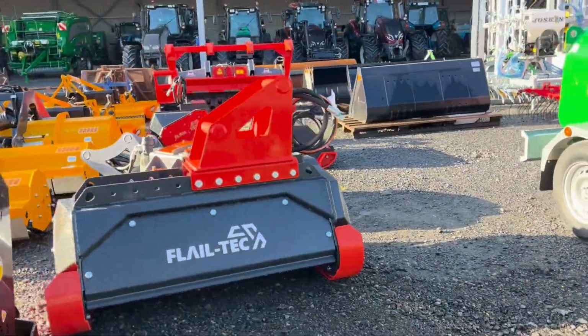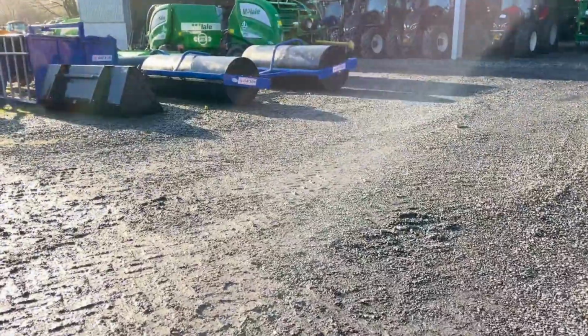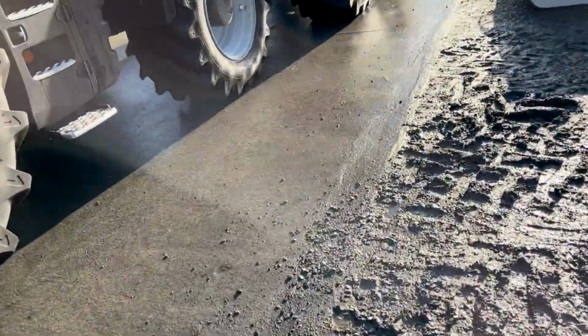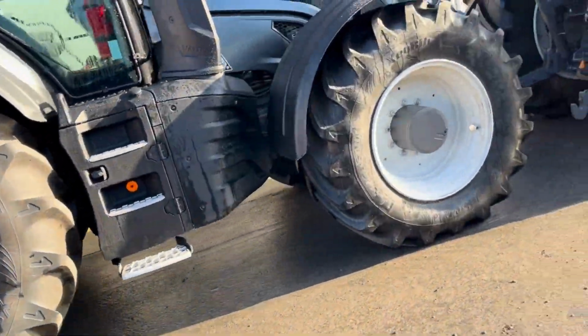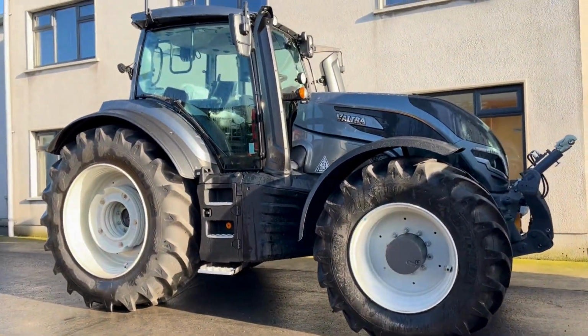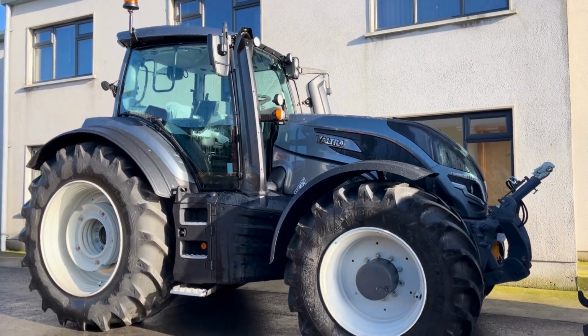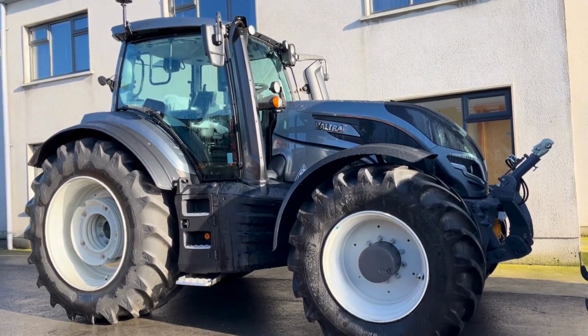We have a big setup for flail tech down there as well. I think we have 6 flail tech machines, all different sizes. And these are 2 tractors that must have came in yesterday. I was off yesterday, so I didn't see them coming in.